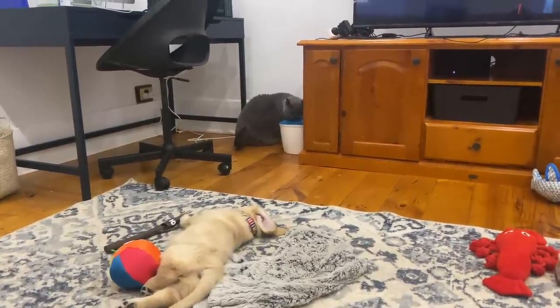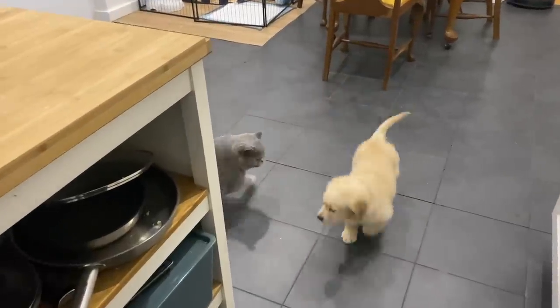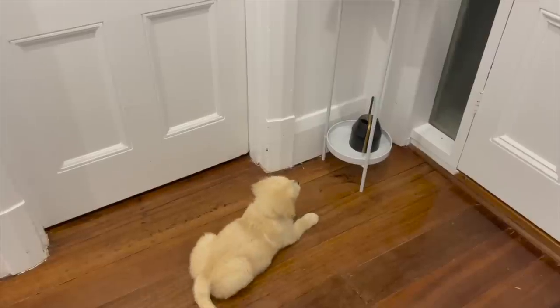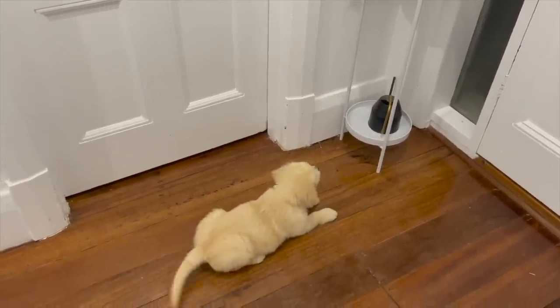It'll sort itself out. We're keeping the cats' claws pretty well groomed and on the shorter side. So there's going to be a few scratches, we're sure of it, and that'll set Hilda right as well. This is her having some issues with the watering can.